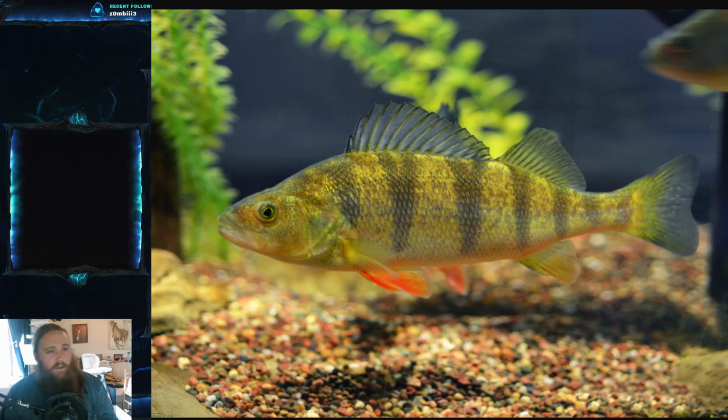Percidae is the family of perch. We've talked about them before: walleye, muskellunge, pike, things of that nature. Darters are also part of the Percidae. The yellow perch is native to the northeastern US and most of Canada.